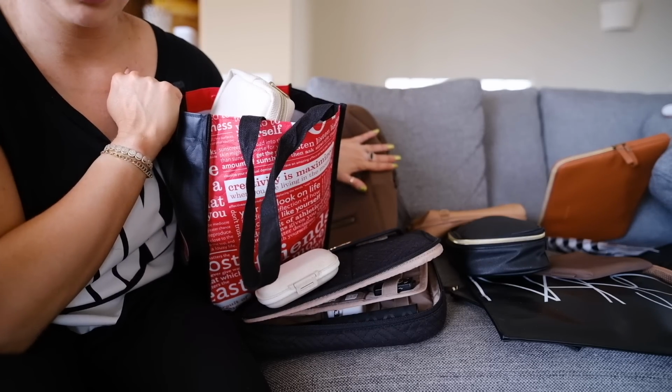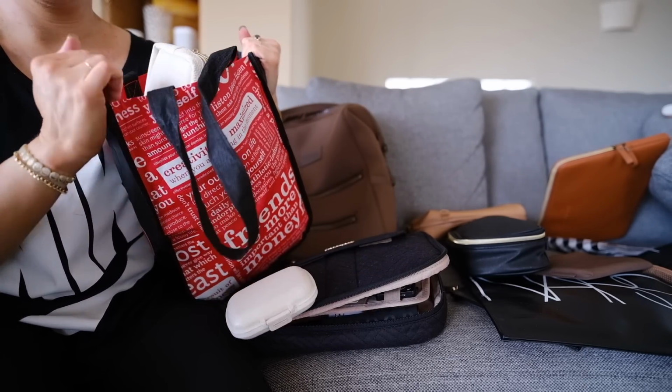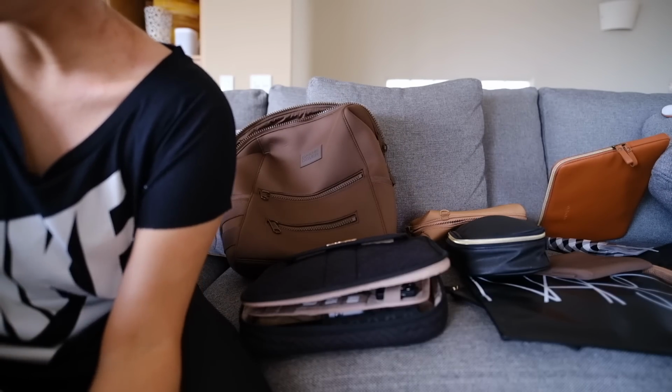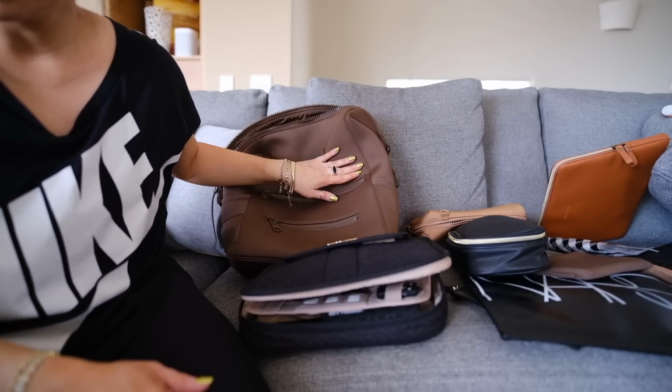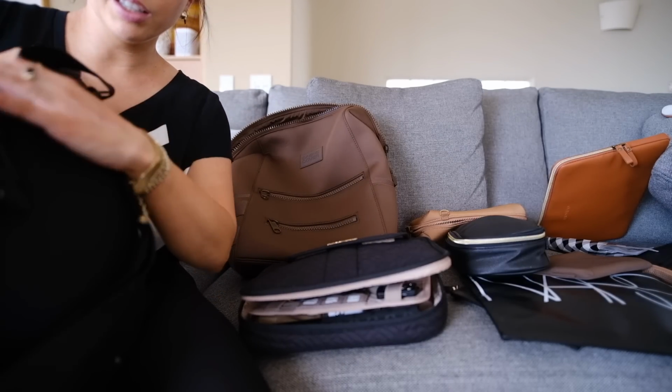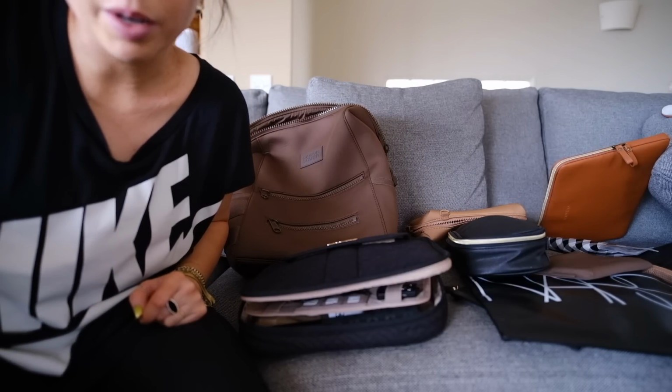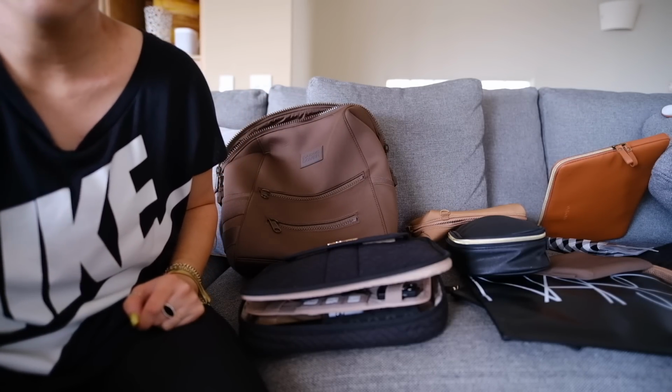I'm gonna try and fit as much as I can in the carry-on or in the backpack, but I also don't want it to be too heavy since it's gonna be on my body. But actually I would rather have more weight in here than if I'm carrying one like this, just by the arms. I'm also trying to do an Instagram reel on this at the same time, so I don't know how that's gonna go.